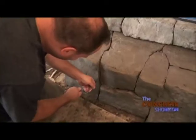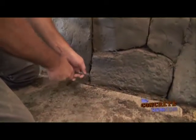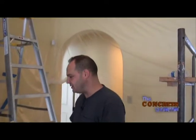The hearth is completely different. We use bigger stones to accomplish a sense of support and foundation. And that's important because we don't need a lot of little stones on the hearth. We want to have strength at the base of the fireplace.